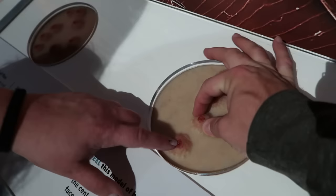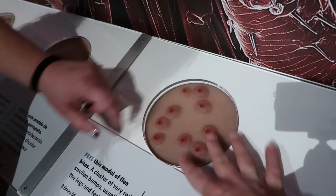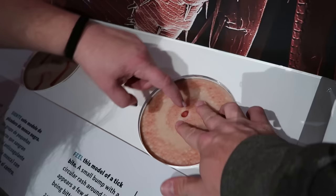These are flea bites. Flea bites look a lot like the... this is seriously giving me itches, just looking at it, thinking about it. Look at this one. That is a tick bite. Oh my gosh.